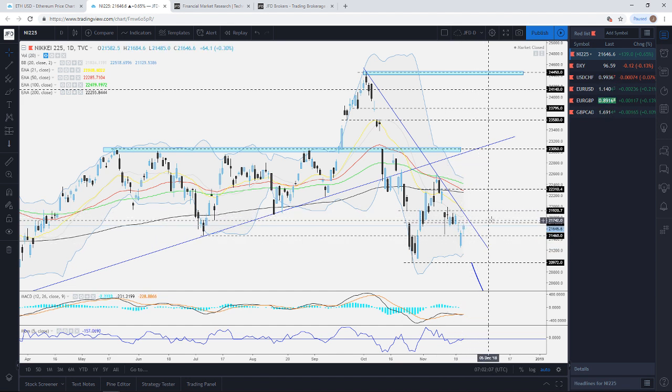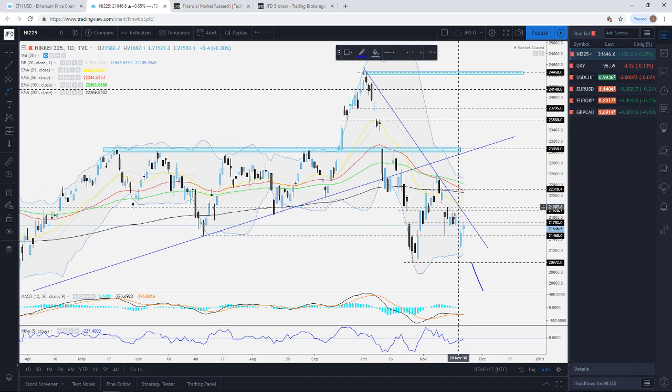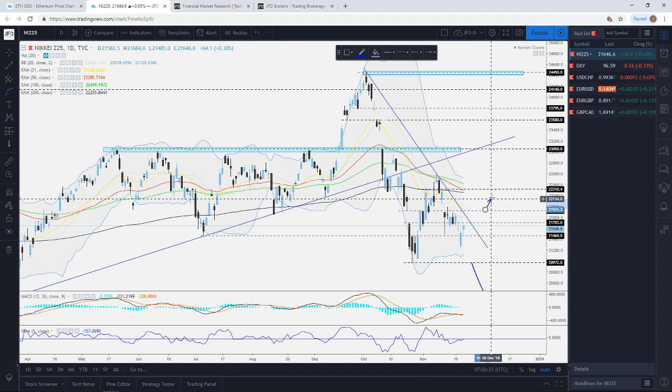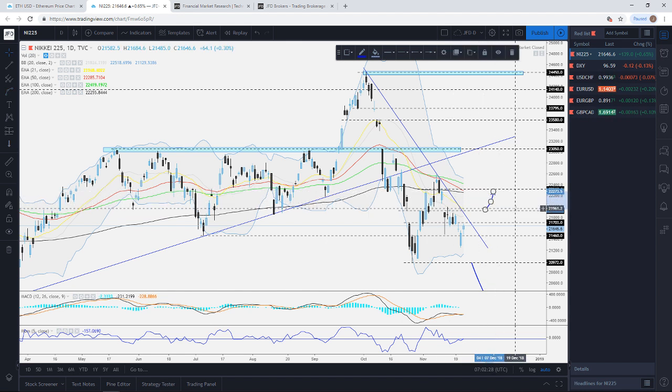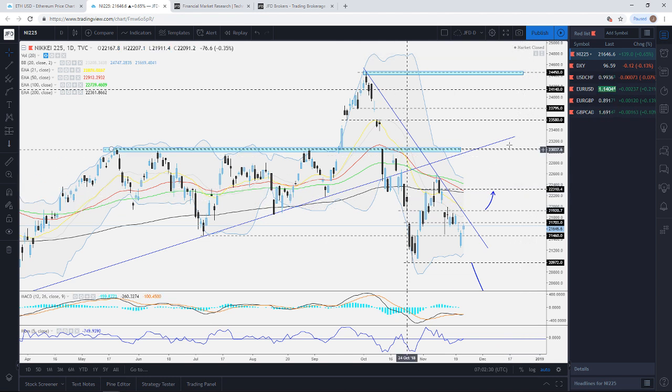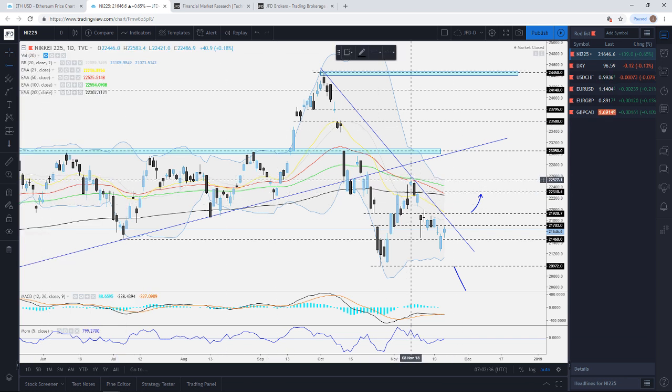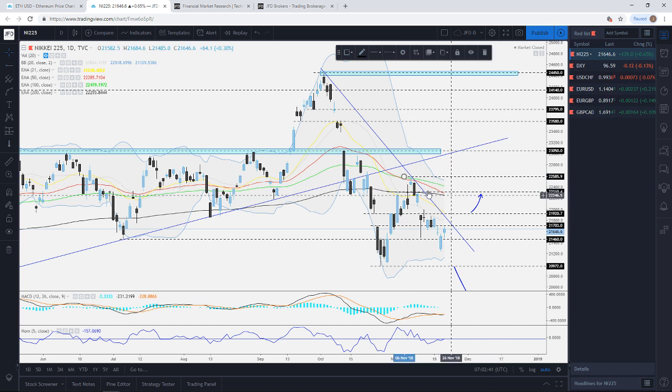So where we're going to keep an eye on here is if we're going to get a nice pop above this short-term downside resistance line, and eventually a nice close above this little area around the 21,920 zone. Then we could target higher levels, initially aiming for the 22,310, or even going slightly higher towards the high of the 8th of November, which was approximately around the 22,585 zone. Now, this could be a nice touch.